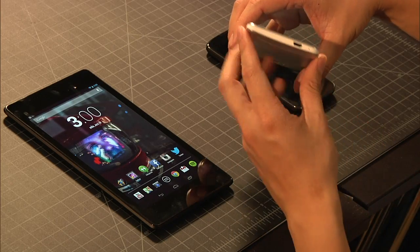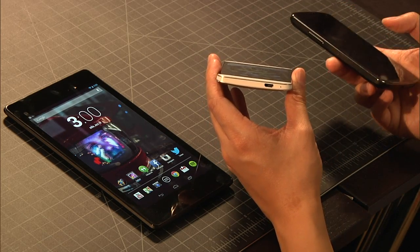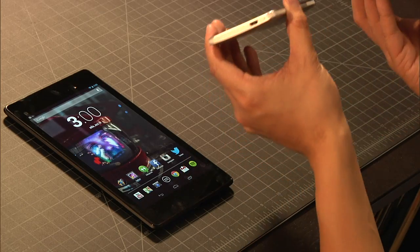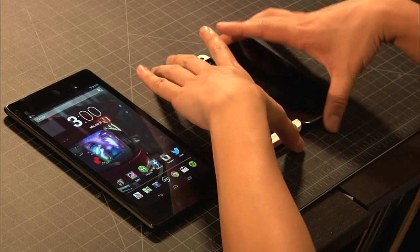So in your pocket, even though this is a 4.7-inch big phone, it actually only weighs a few grams more than the Nexus 4. It's 145 grams versus 139 for the HTC One to the Nexus. And it's only slightly thicker, but even though it's slightly thicker than the Nexus 4, it feels about the same size, and doesn't have that glass back.